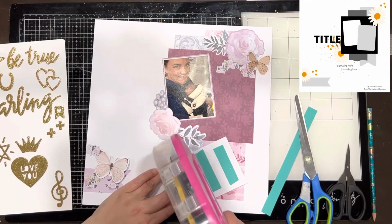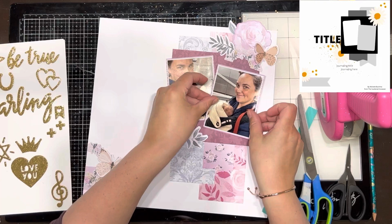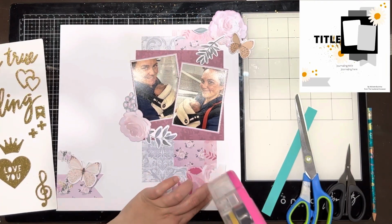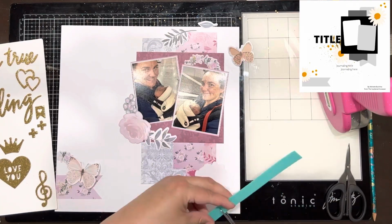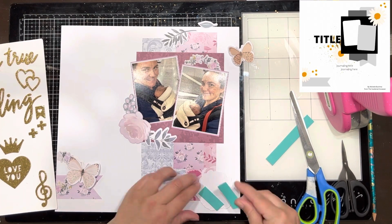This is a super simple layout that came together really quick, as you can tell by how short my video is. So, yeah, I was very pleased with this one. Very nice, simple, clean layout for me. Beautiful sketch by Michelle. Yeah, I really love it. And as I said, this is going in Addie's milestone album.